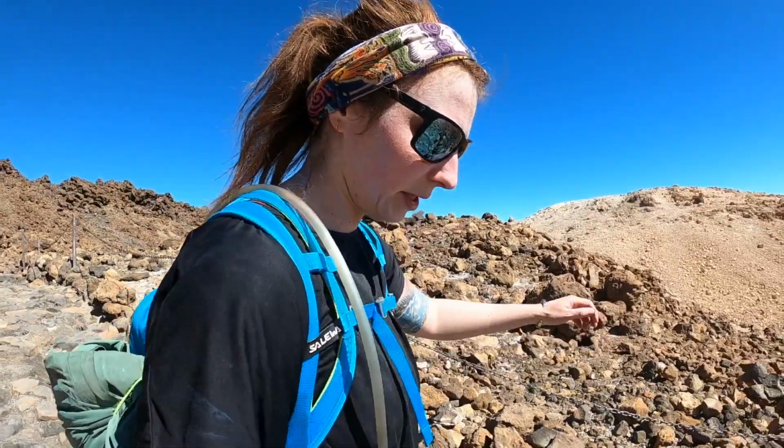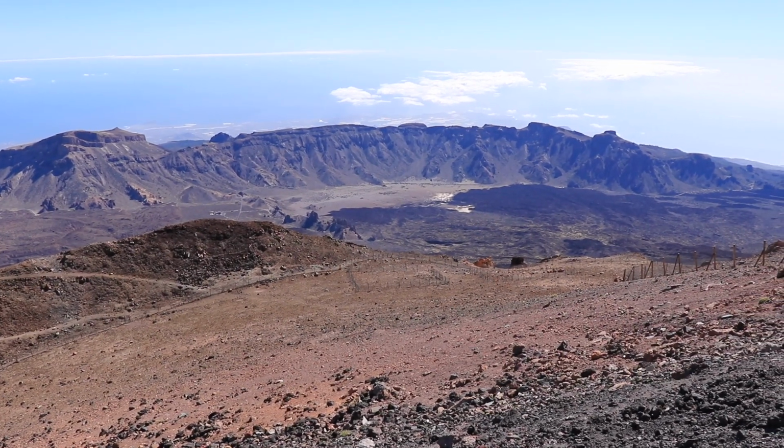Oh, it really stinks. The bus leaves at 4. I think I'm just gonna see this viewpoint here and then go get my ticket, make sure I can get down, because I do not feel like being stuck here.